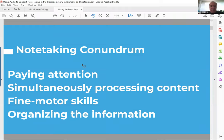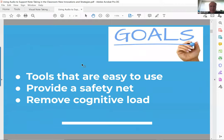Certainly having good fine motor skills can play a really big part in that. A lot of students I work with are dysgraphic, have difficulty even reading their own handwriting, and so their notes are not very useful. And then the other part of note-taking is how students organize the information. So those are certainly important facets to note-taking.